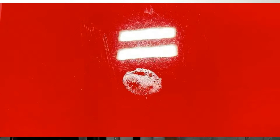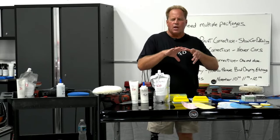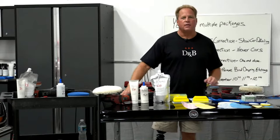Yeah, that's ugly. I wrote the definition for bird dropping etchings a couple years ago. One of them is where the paint is wrinkled, and one of them is where the paint is stained, because they're two different types. Well, this one, let me put it back up there. That one is wrinkled and stained. That's what I was going to say. It looks like a little bit of both. It's pretty nasty.